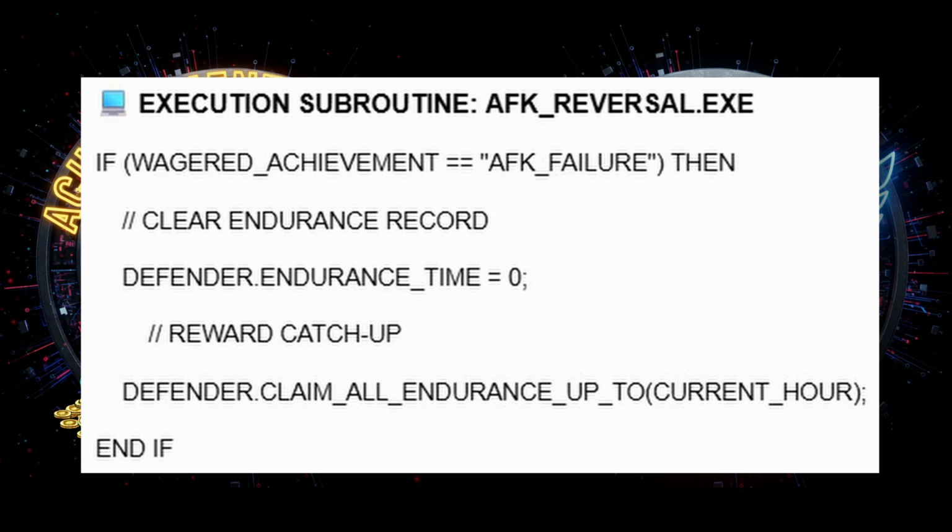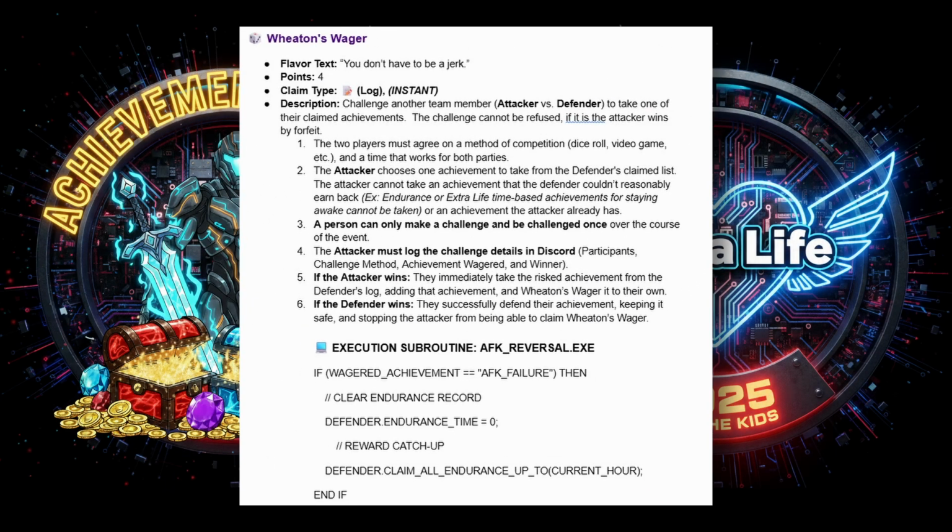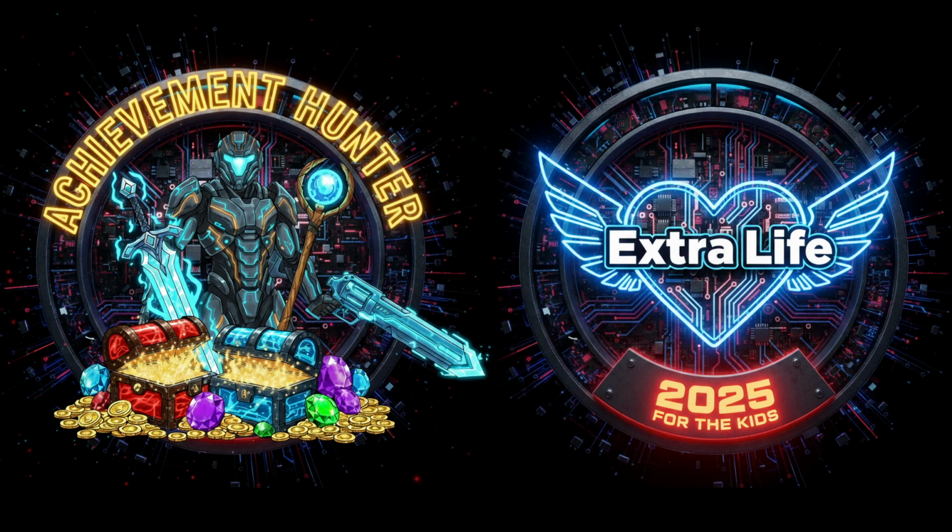That transforms Wheaton's Wager completely. It goes from looking like the meanest achievement to potentially the most helpful, selfless, team-saving move you can make. Precisely. It's this incredible piece of cooperative design hidden behind the most aggressive possible description. Pure genius. Wow. Okay, so let's wrap this deep dive up.